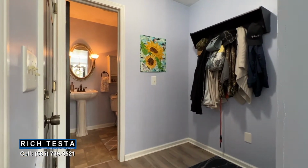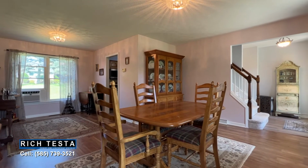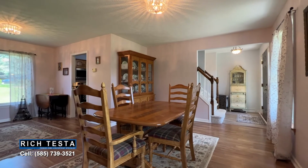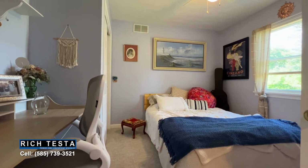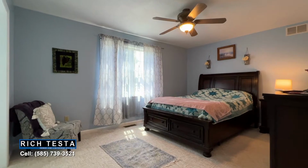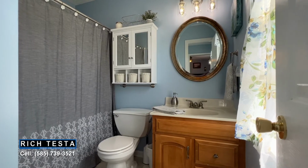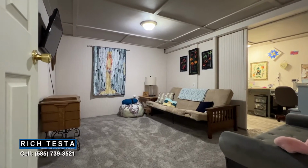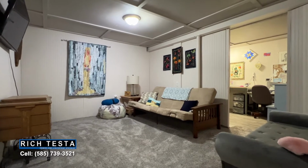The first floor also features a formal dining room with great natural light and living room, perfect for entertaining. A charming foyer with a natural wood banister leads to the second floor with three spacious bedrooms and two full bathrooms, including an owner's suite with a walk-in closet and a private full bathroom. The partially finished lower level provides great additional space and storage.